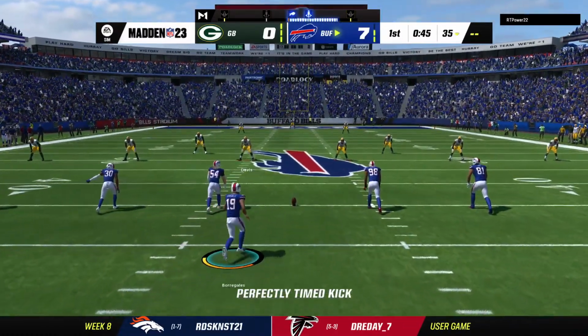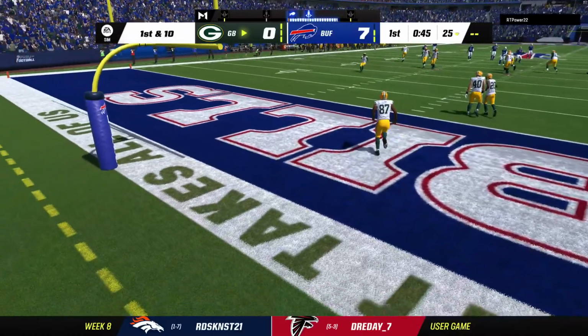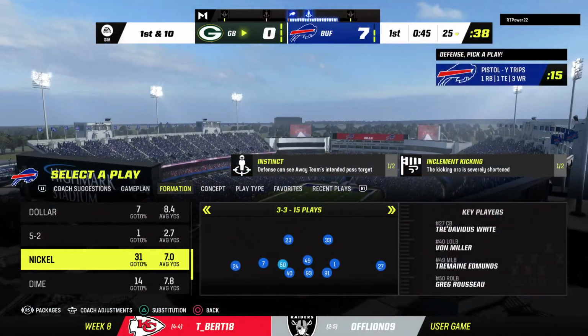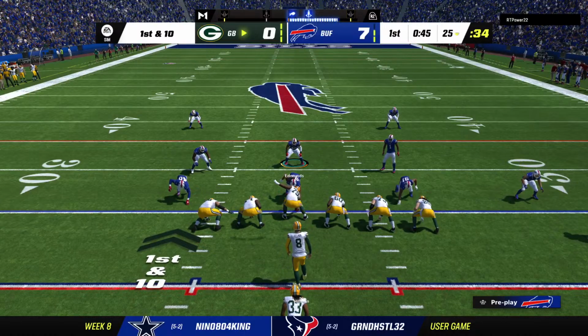Here's the Bills kickoff unit out as they will send this one away. And this will not be returnable. It's out of the back of the end zone for a touchback. The Packer offense ready to get their next drive underway.